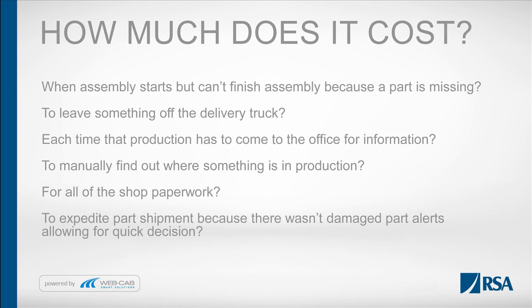Not software, but how much does it cost when assembly starts but can't finish putting something together because a part is missing or damaged? What does it cost to leave something off of the delivery truck for shipment to an end user or job site? What does it cost each time that production has to come to the office for more or corrective information? What does it cost to manually find out where something is, where a work order is on the production floor?